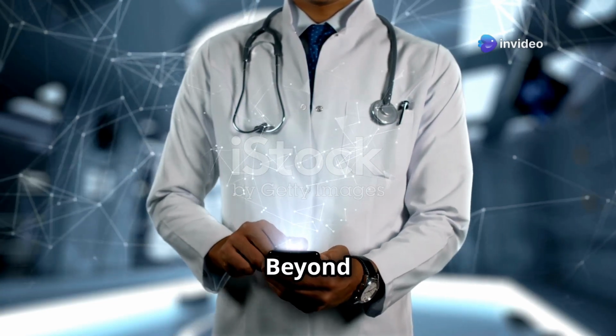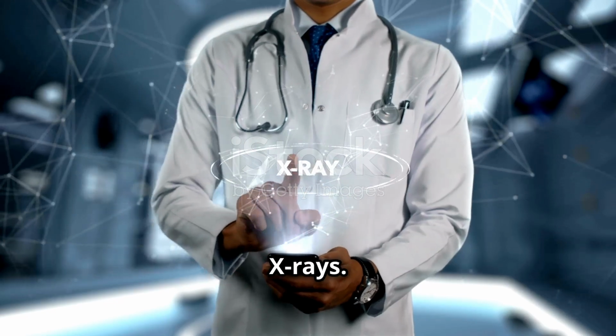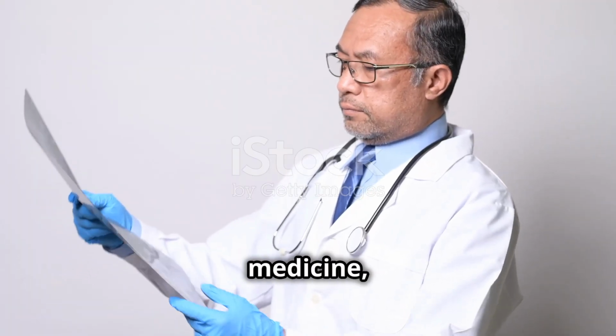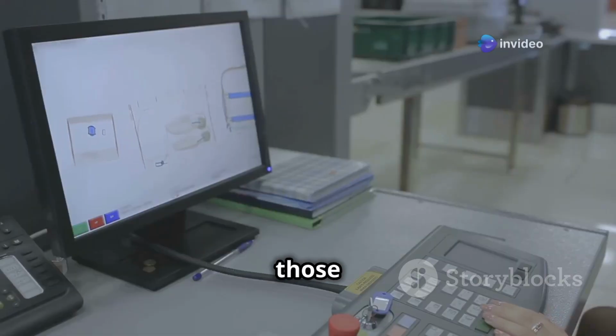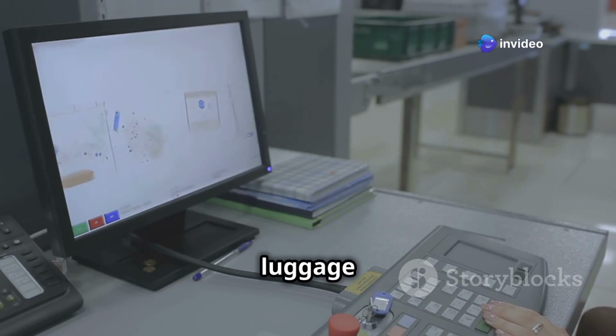Section 5. Beyond bones, other uses of X-rays. While X-rays are best known for their role in medicine, their usefulness extends far beyond the doctor's office. Think of those airport security checkpoints. Ever wonder how they can see inside your luggage without opening it?